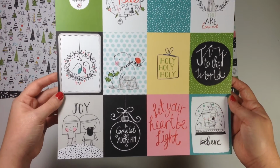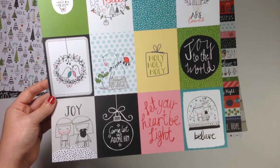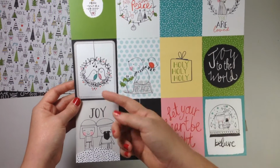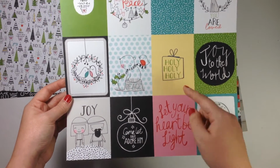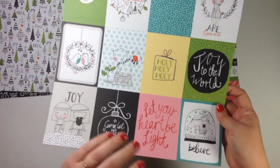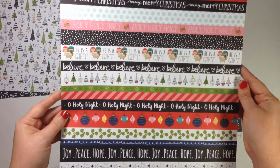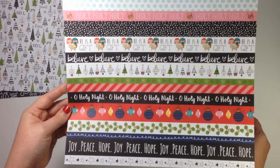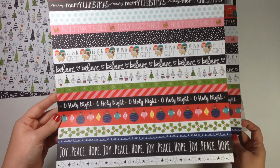It has 12 3x4 cards here that you can cut out, and there are a couple that I think you could use year-round, like this polka dot print, maybe the turtle doves, maybe this holy, holy, holy inside present. And on the reverse is this sheet of borders. I'm not sure how I would incorporate this into my December Daily project, but I'm up for the challenge.